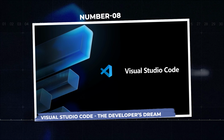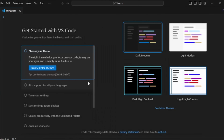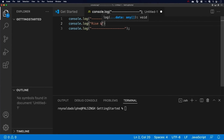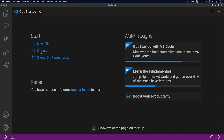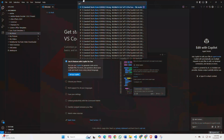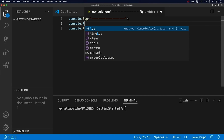8. Visual Studio Code, the developer's dream. Visual Studio Code has completely taken over the programming world, and there's a very good reason for that. Microsoft created something that manages to be both incredibly powerful and surprisingly simple to use. The interface is clean and intuitive, but underneath, there's incredible depth. The IntelliSense code completion is scary good. It almost feels like the editor is reading your mind and suggesting exactly what you need to type next.